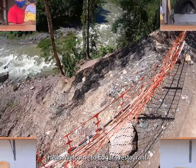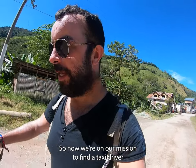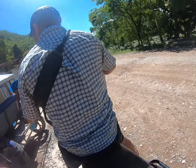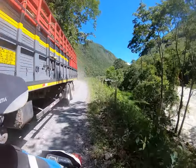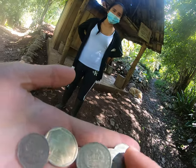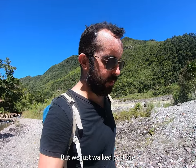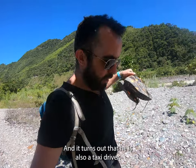Hola. Welcome to Edgar's restaurant. Oh shit. First hurdle, that was the blockage in the road. So now we're on our mission to find a taxi driver that will take us to the Laguna. Okay. Hola. So we asked the bus station, could we get a taxi to the Laguna Aguisal? Said no, the road's closed. But we just walked past the roadworks and asked the local guy, local mechanic, did he know anyone that would have a taxi? And it turns out that he is also a taxi driver.